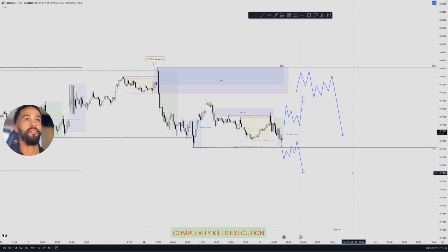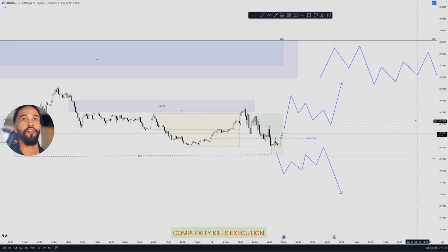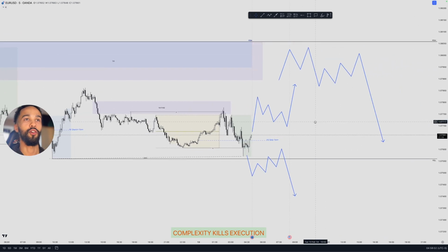So price is moving bullish at the moment, at least in the short term. We're going to want to see these structure shifts. I would prefer not to use the 5 minute to go long, but we may see a break of this high. I would rather see that come with strength, which may happen in a minute from the news. Price may break up or break down, and then we'll have a bit more to go on.